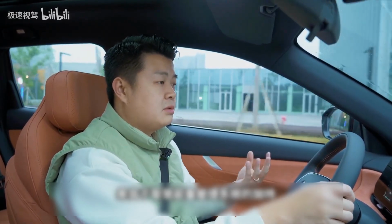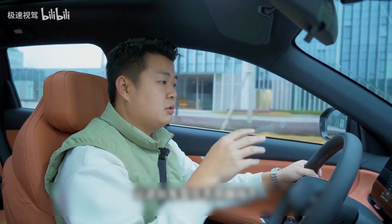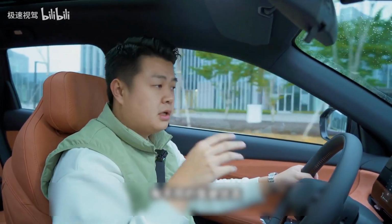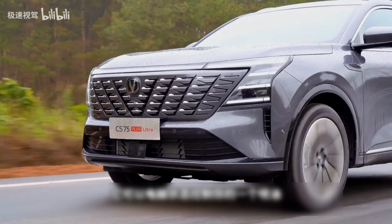In addition to these points, let's discuss the feedback from the chassis. Many people say that Changan's SUV chassis is not as solid as Geely's. However, I've noticed something different in this Changan 4th generation CS75.